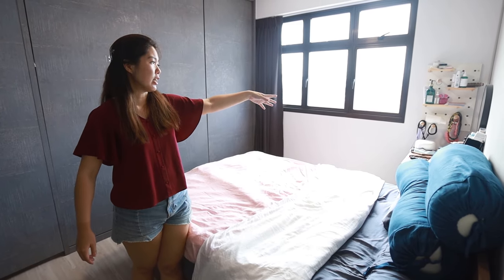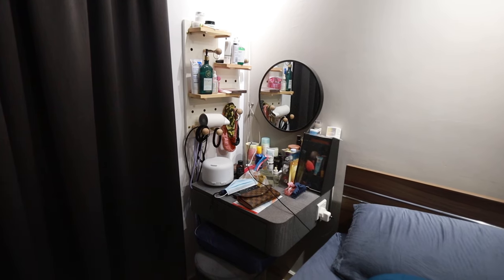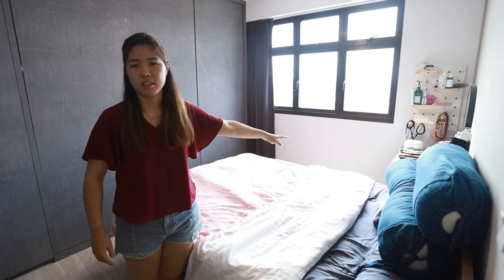My bedside table has this wall rack. I mentioned it in one of my other videos. It's so great because it gives me more space on the vertical wall, compared to having my bedside table being very cluttered. So now let's move on to the toilet.